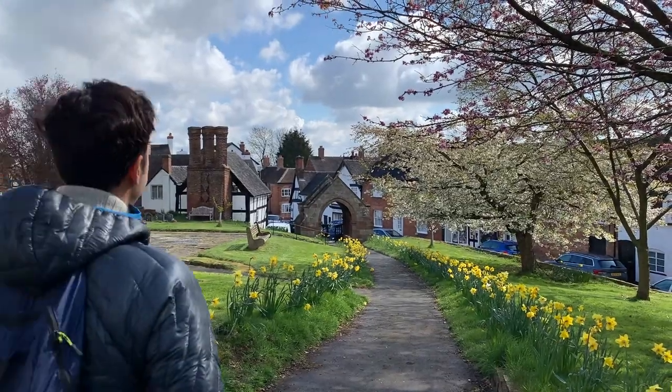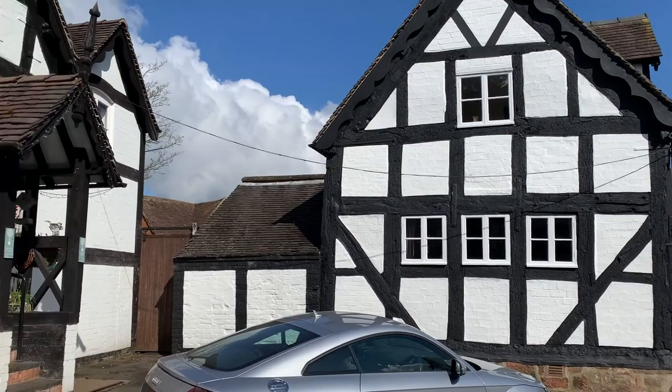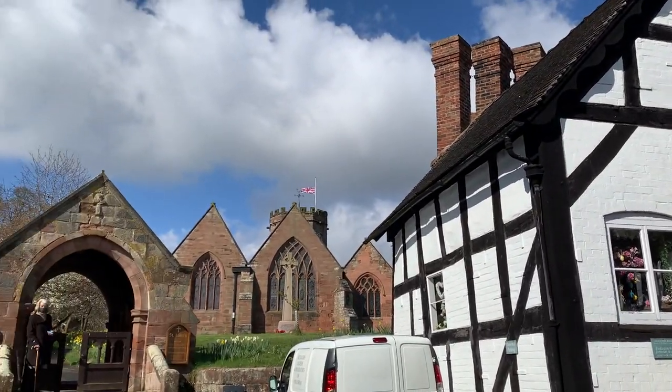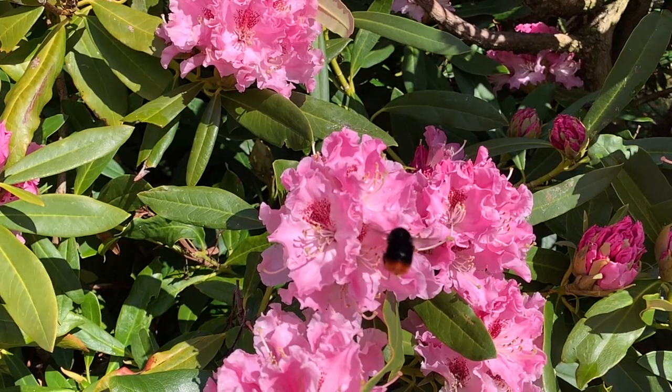This town is super tiny, so there's not a lot of things to see. It's pretty much just one cross street without much else to do. So when the gardens opened, we headed straight there and enjoyed a lot of the really pretty, well-manicured gardens and views that you get from this garden.